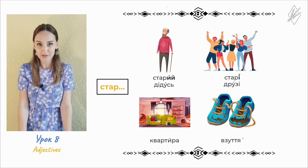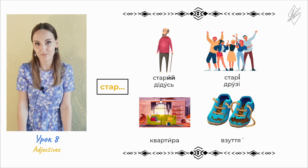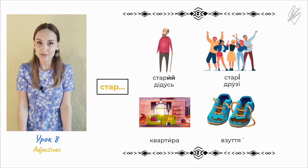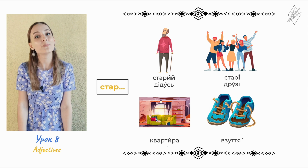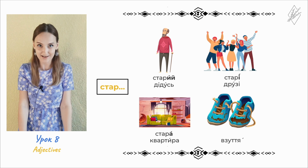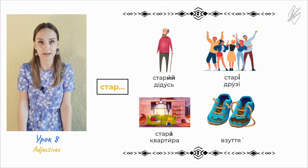The next word. Квартира. What is its gender? Квартира. It's feminine. So the ending of the adjective will be «а». Стара квартира. Right? Стара квартира.